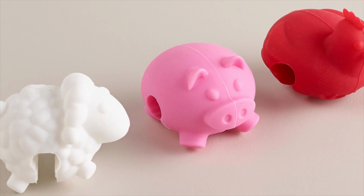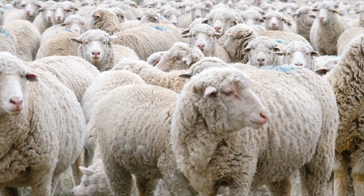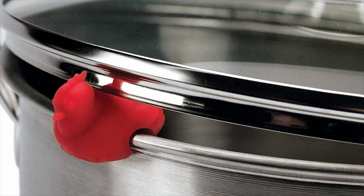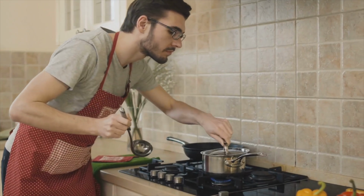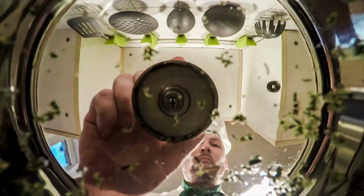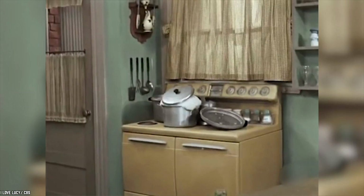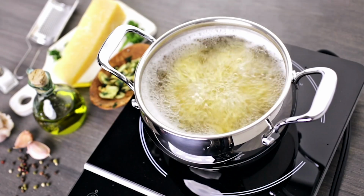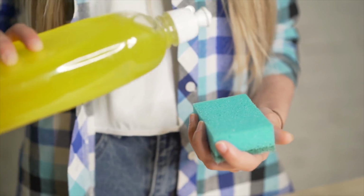These little guys are made of silicone and shaped like various farm animals. We've got chickens, pigs, and sheep, and guess what? They're all adorable. So adorable. Each lid lift has a notch on the bottom, which should perfectly fit on the lip of pretty much any pot out there. This way, when you place the lid on top, there will be space between it and the pot that allows for air circulation and prevents overboils. So, not only are they super cute, but they're super handy too. As an added bonus, since they're made of silicone, they're dishwasher friendly, so washing them is no problem.